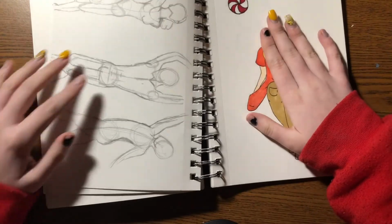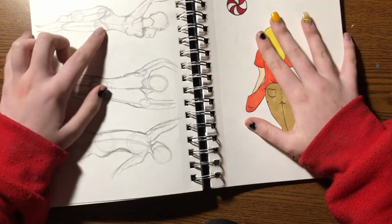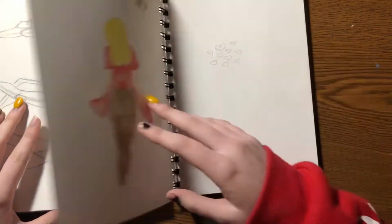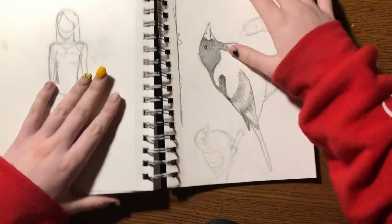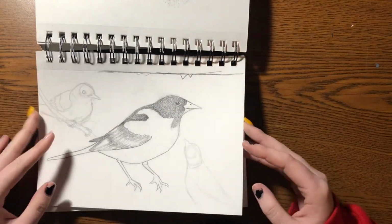But here's some body studies or some anatomy studies. This one's probably one of my favorites. I really like this one. These are really bad. I'm so sorry. We're not going to look at that. Here's some birds that I drew.